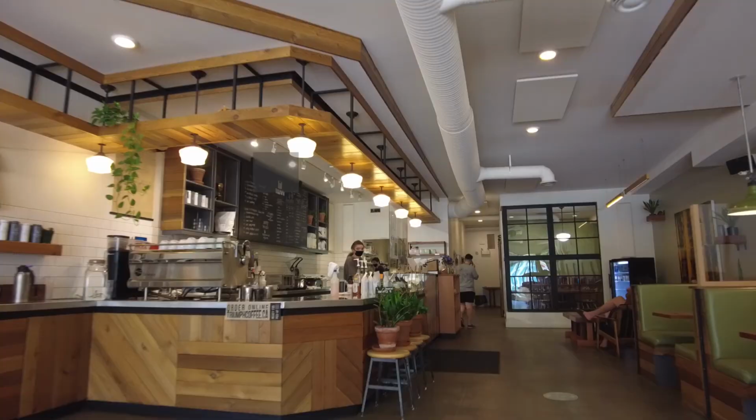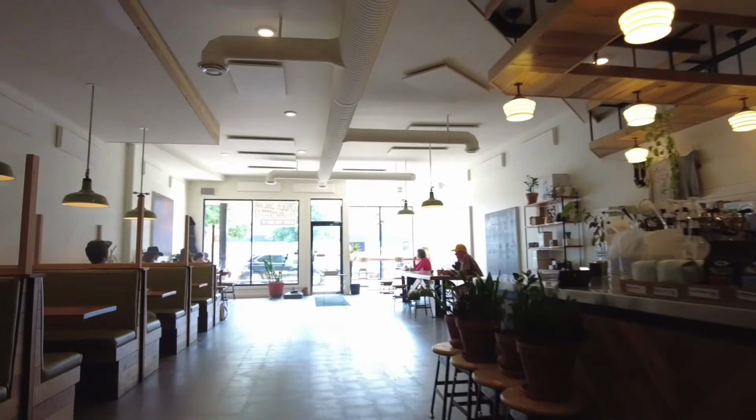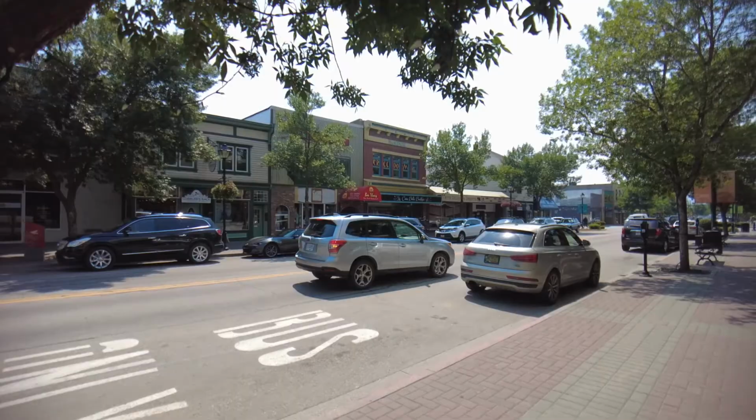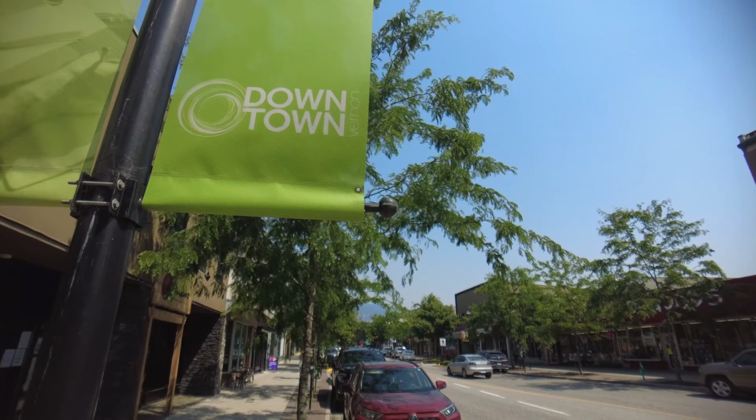Stop of the day was Triumph Coffee, a local cafe located downtown. After a few coffees, we strolled along the main strip before heading to a very popular family farm.